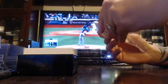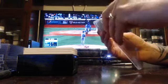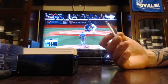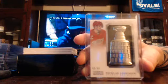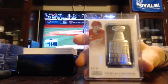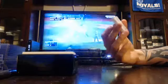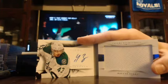Got a buried treasure. Number 50, Detroit Red Wings, Nicholas Lidstrom. Number 200, rookie booklet, number 99 for the Dallas Stars, Valeri Nichushkin.